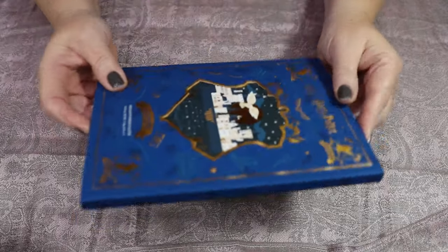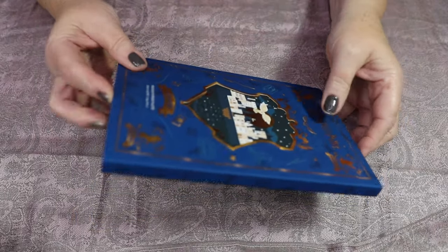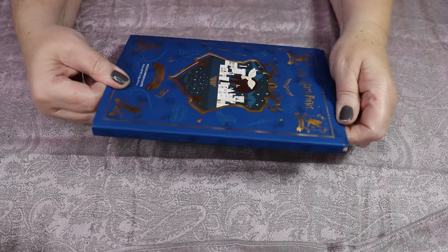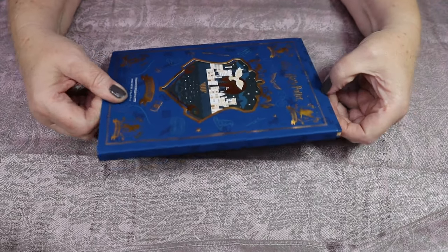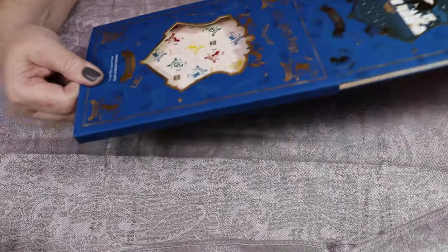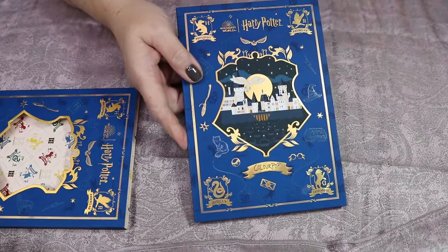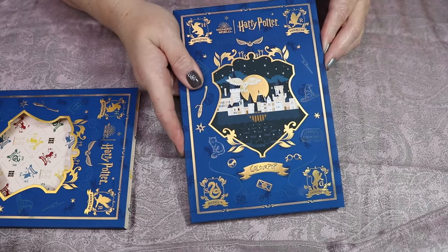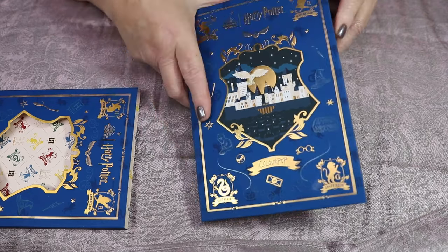Harry Potter. I had to have this palette. I had to have this palette so much that, can I get it out of the sleeve? That when it went on sale, I was at work. Lordy Lou, I can't get it out. I was at work, and so a friend of mine sat at her computer and waited to push the button to buy it for me.